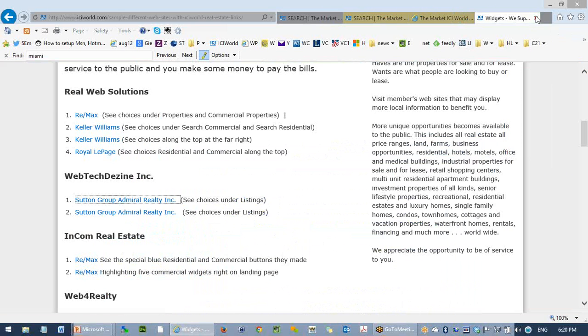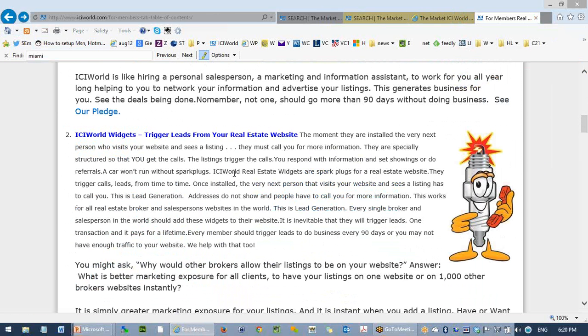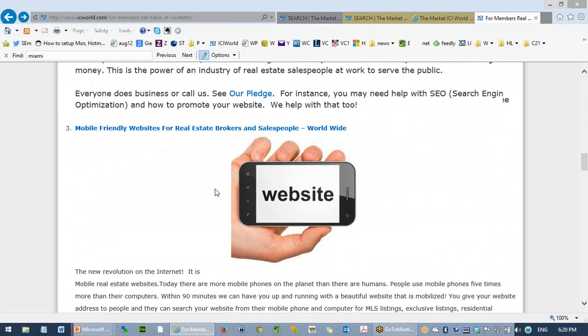Now, some people are also asking me about mobilized websites, which we're going to finish off with this. There's other things, but you'll learn over time. And the reason we want to show you these mobilized websites is because this is the revolution, the next revolution happening now in the real estate business. And it happens to be mobilized websites.